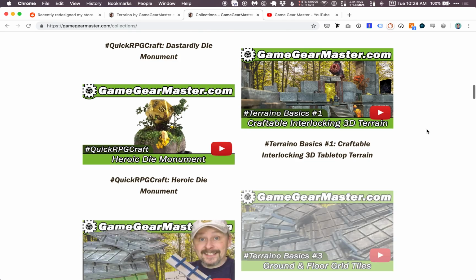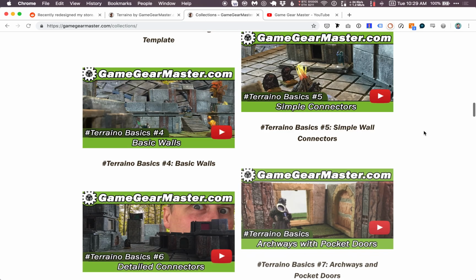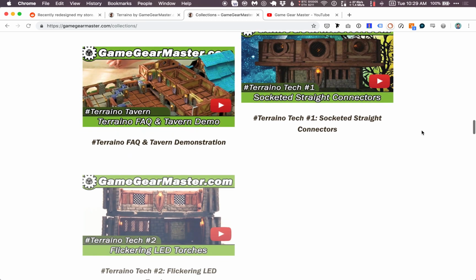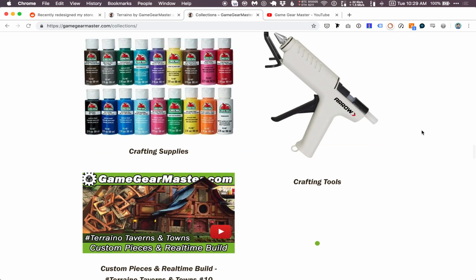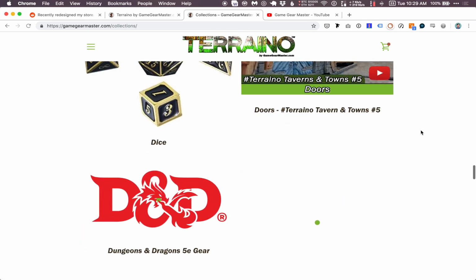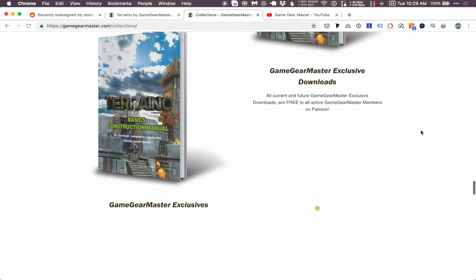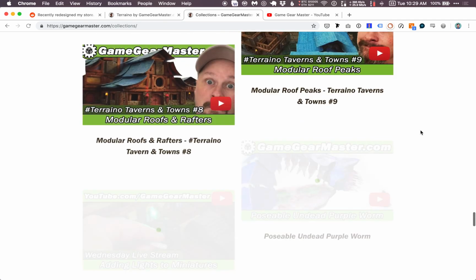Okay, I see how you're kind of creating collections based on a project, it looks like. Crafting supplies, crafting tools. Okay. Yeah, I see. This is too many collections if you're going to show this page. So that's one. I would limit it.